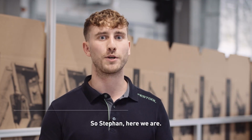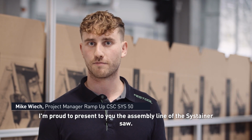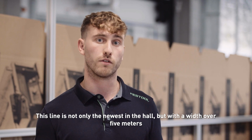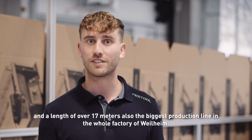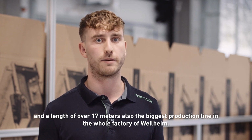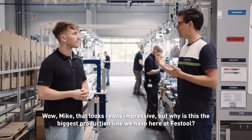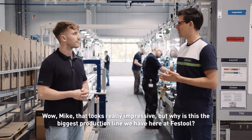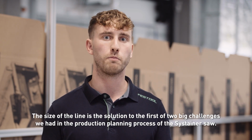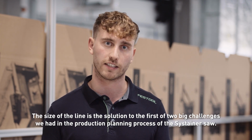So Stefan, here we are. I'm proud to present you the assembly line of the Systainer saw. This line is not only the newest in the hall, but with a height over 5 meters and a length over 70 meters, also the biggest production line in the whole factory of Weilheim. Wow, Mike, it looks very impressive, but why is this the biggest production line we have here at Festool? The size of the line is the solution to the first of two big challenges we had in the production planning process of the Systainer saw.